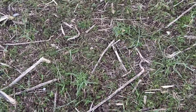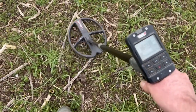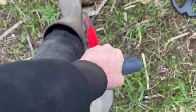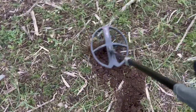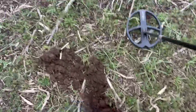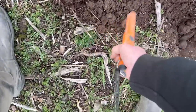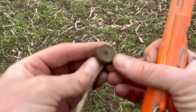This one is a 50, which I suspect is going to be more foil, but the only way to find out is to dig the hole. I hope it's not deep. Right, it's not deep, but it's a little bit stony. No, there it is. It's going to be a shotgun cap. Then it is. Damn.